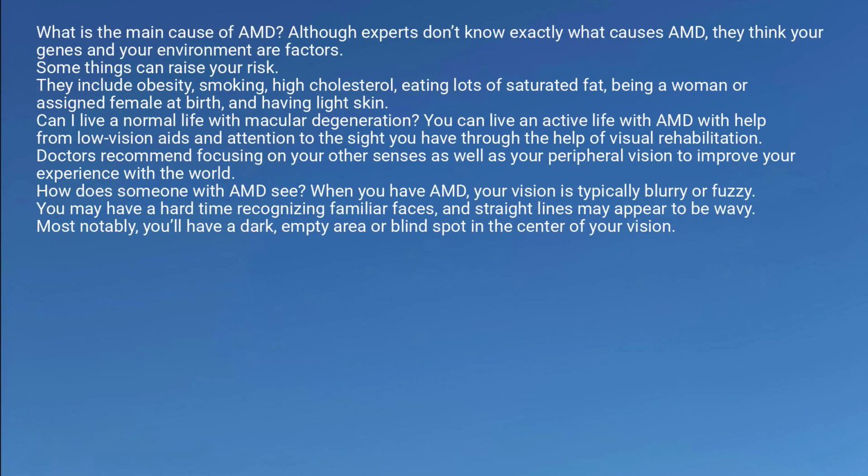What is the main cause of AMD? Although experts don't know exactly what causes AMD, they think your genes and your environment are factors. Some things can raise your risk. They include obesity, smoking, high cholesterol, eating lots of saturated fat, being a woman or assigned female at birth, and having light skin.